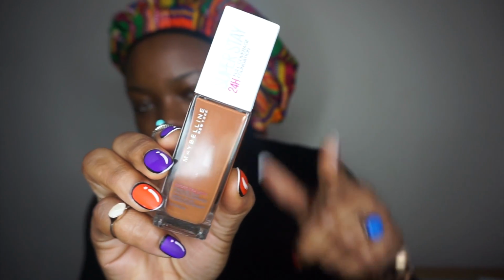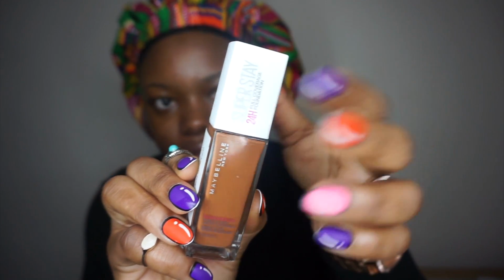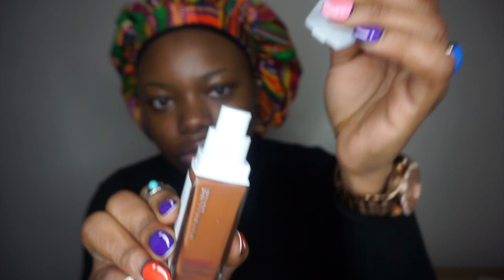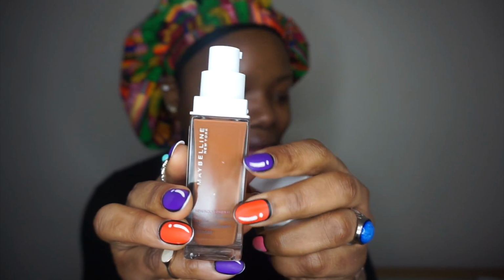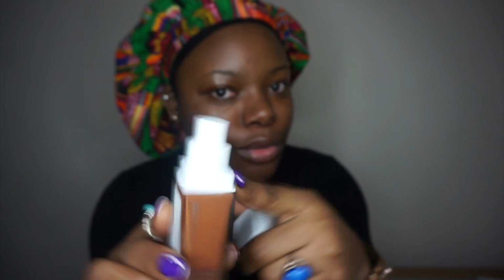The foundation, they claim it to be 24 hours and full coverage. This foundation is 30 ml. It has a white top. I don't like this white top. I prefer a black top, because it's going to stain everywhere. And it comes with a pump here. Hallelujah. Seriously, I love a pump, but at least more dark shades with the pump.